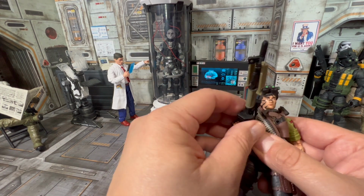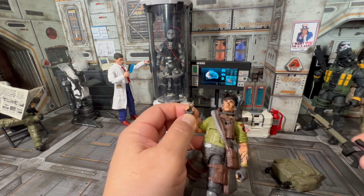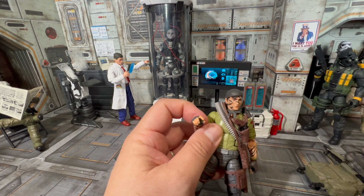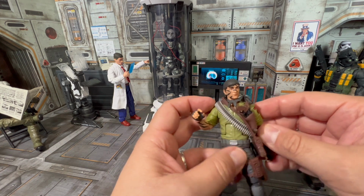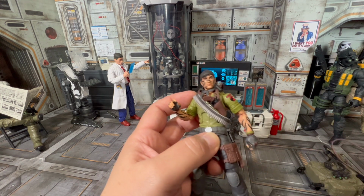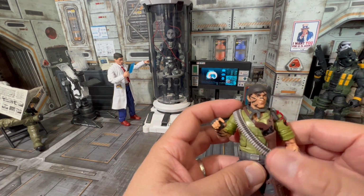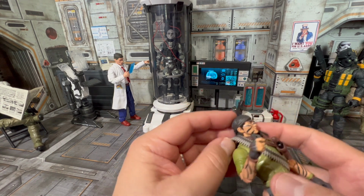Let's take a look at the figure. Let me take some of these off real quick. Move these over to the side. Boy, he's got a lot of great stuff on him. So, anyways. Let's get this satchel off here. Move it to the side as well. His harness here is a little loose. I don't like this very much.